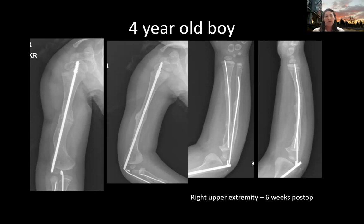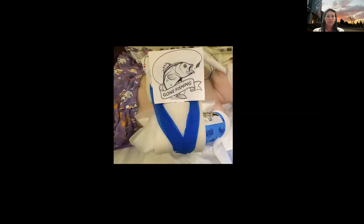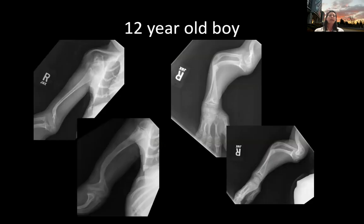And this arm has been much more functional than it had been before when it was fracturing quite often. This is how we tend to immobilize our upper extremities following a procedure, with a very lightweight long arm splint or soft wrap and a soft swathe around the body.